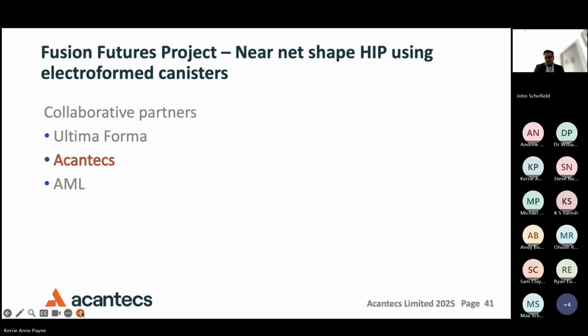We were kindly asked to participate in the Fusion Futures project with Ultima Forma and the AEA and AML, which was a great opportunity for us to explore innovative technologies in canister manufacturing. So we're thankful for the ability to participate in this.